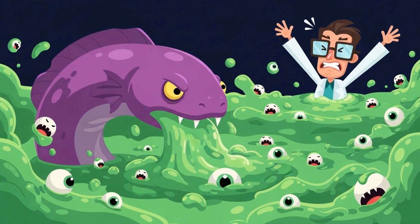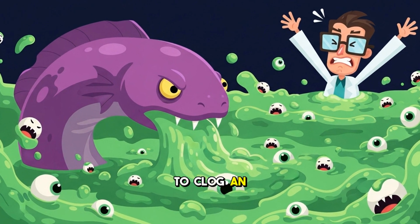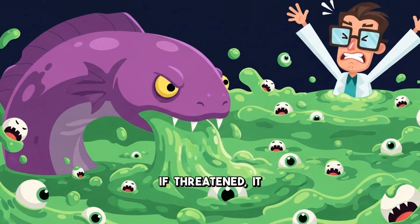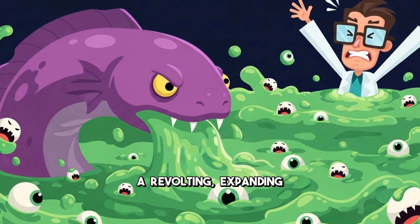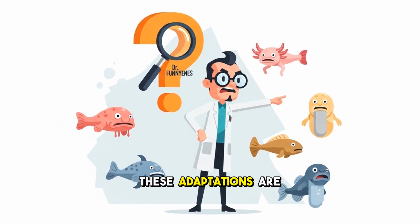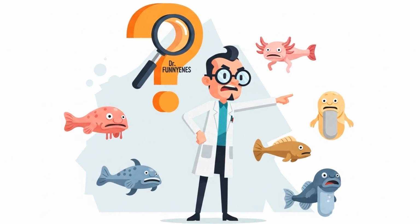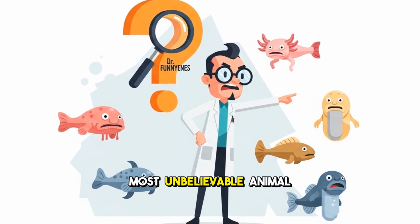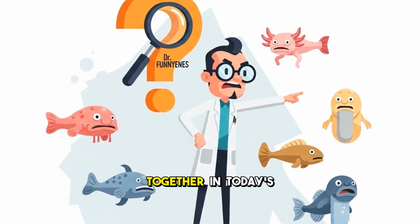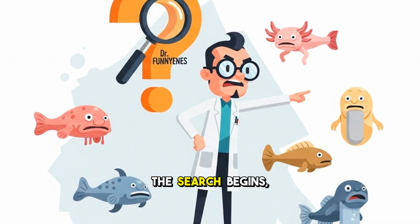Now meet the hagfish. This slimy creature produces enough mucus to clog an entire barrel of water in minutes. If threatened, it turns itself into a revolting, expanding goo bag. These adaptations are incredible, but I have a challenge for you. What do you think is the most unbelievable animal adaptation in the world? Let's find out together in today's adventure. Coming up next, the search begins.